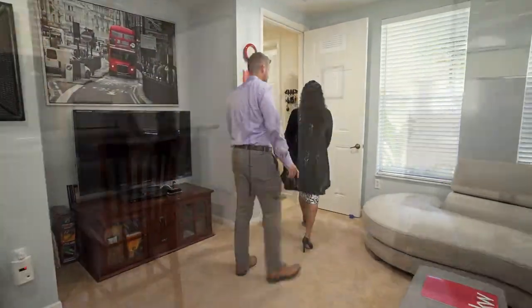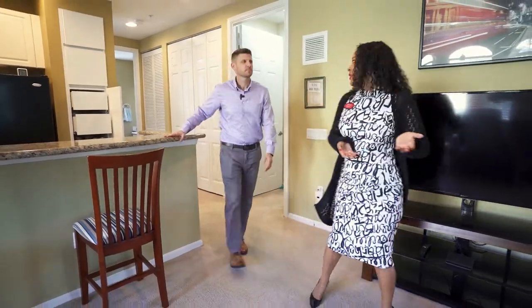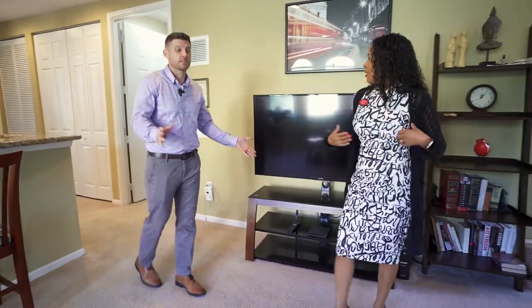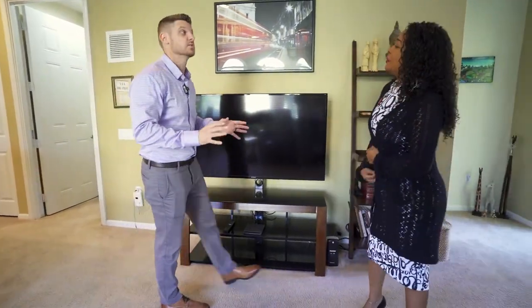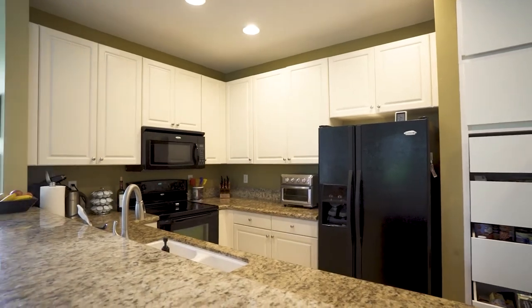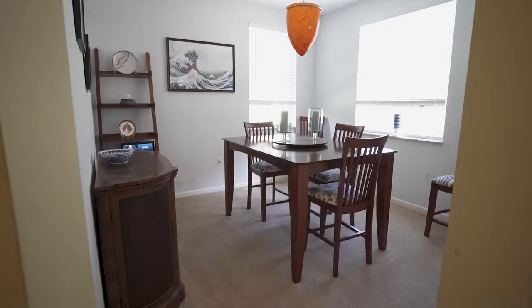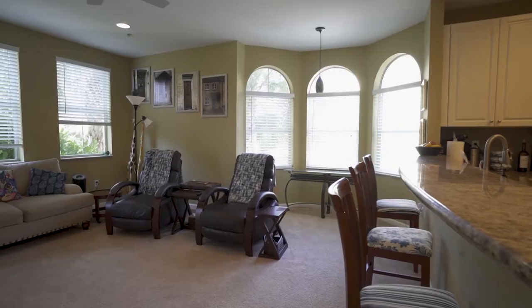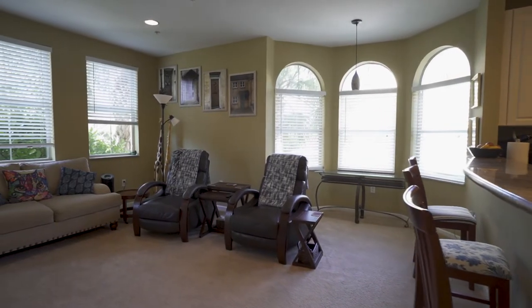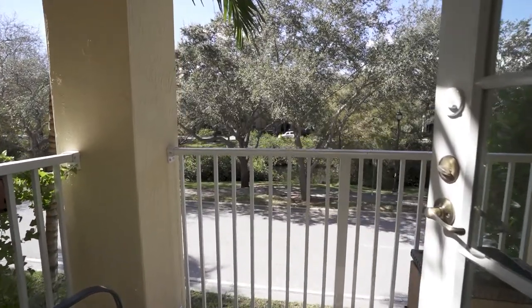Let's do it. Chris, so this is the main level, the second floor, where much of the entertainment and the living will take place, right? Yeah, absolutely, you nailed it. This is where you're gonna be spending most of your time. So we have the kitchen up here with the granite countertops. It complements the high cabinets very well and the custom pulled-out pantry. Behind that, you have the dining room. And also, there's a lot of light that comes in this unit because of the end unit. And one of the best parts is the patio that overlooks the preserve right over here.